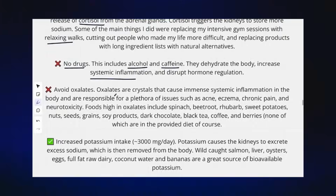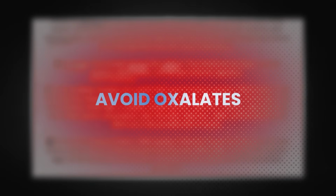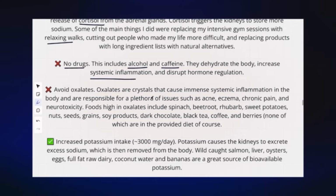And finally, what you need to avoid and get rid of, oxalates. So oxalates are crystals, essentially, that cause immense systemic inflammation in the body, and they're responsible for a wide range of issues, such as acne, eczema, chronic pain, and neurotoxicity, so mental and psychological issues. Foods high in oxalates would be spinach, beetroot, rhubarb, sweet potatoes, nuts, seeds, grains, soy products, dark chocolate, black tea, coffee, and berries. And luckily, none of these are included in the diet.